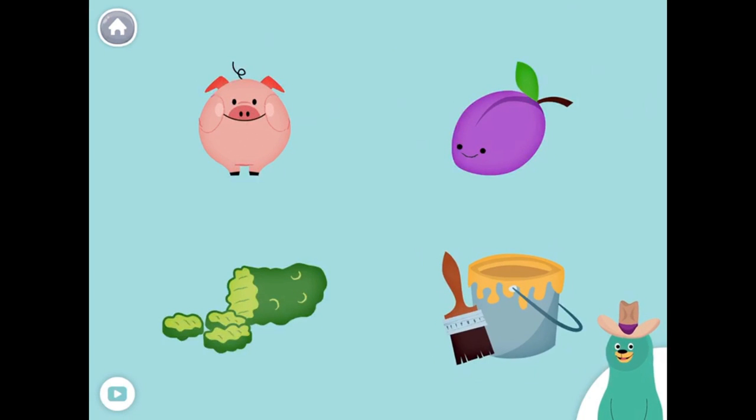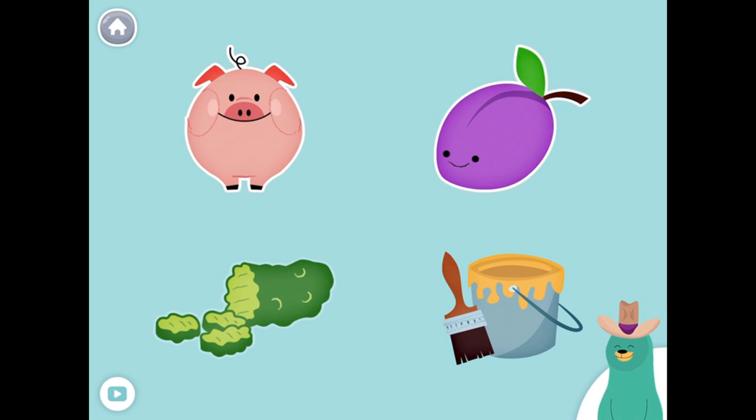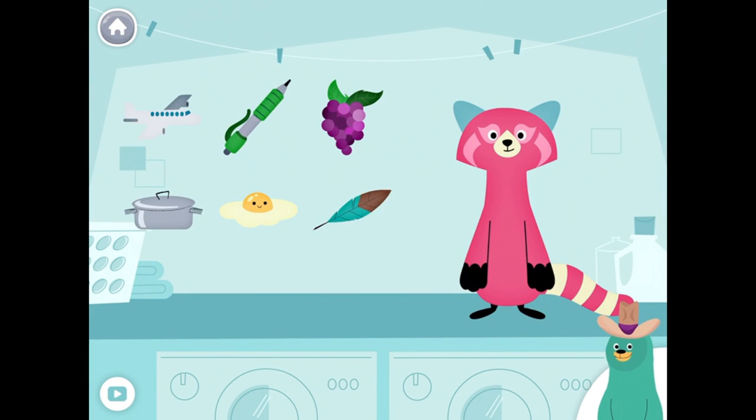All of these things start with the P sound. Tap them all and listen to the P sound at the beginning. Pig. Plum. Pickle. Paint. Good work! Give all the things that start with the P sound to Rhea.